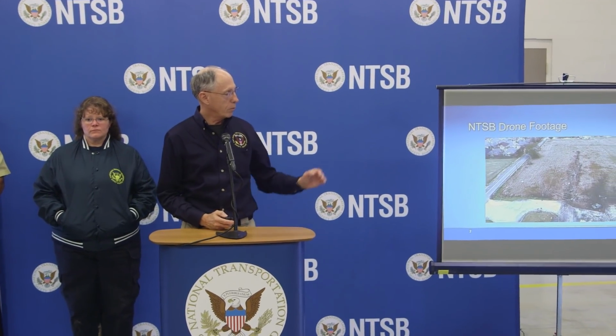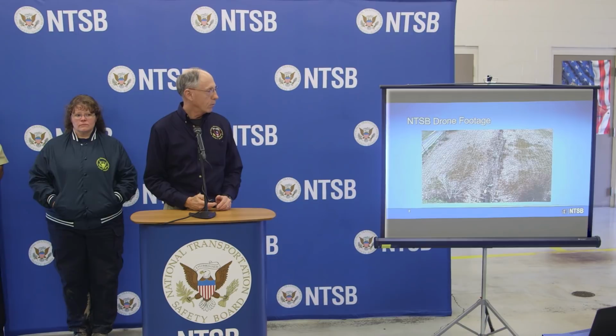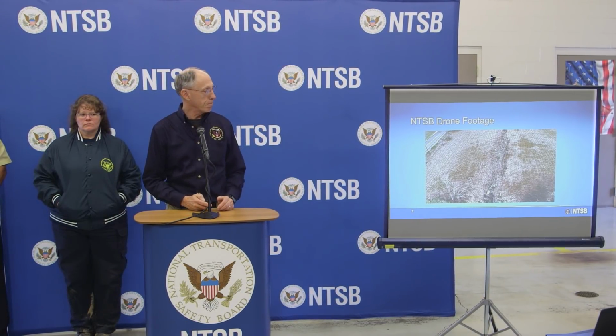So we have some drone footage here that was taken by NTSB drone, which shows the debris field of the accident. From the parking lot, from the post office, further over, it's about 700 feet. I misspoke yesterday. I told you it looked like about a quarter of a mile, but it wasn't quite that far. So you can see the debris path is very much in a straight line.